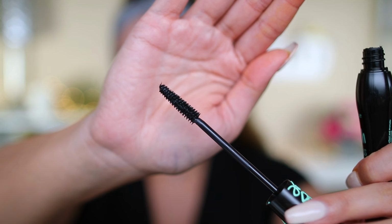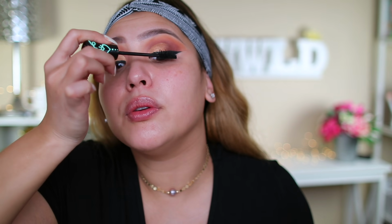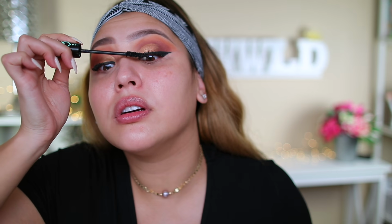I'm going to be using false lashes, but I just want to see how this is gonna look on my eyes because I'm so curious about what everybody's always saying, since everybody always raves about it. I know mascara is so personal. This mascara is getting clumpy right away. Whoa, I think because it is so wet. I don't know.